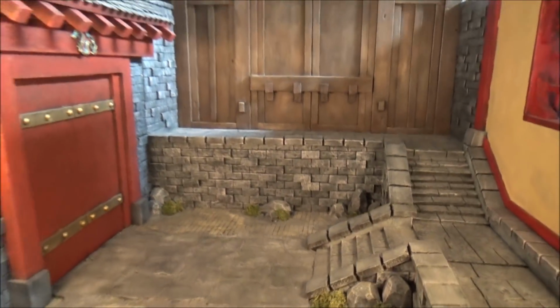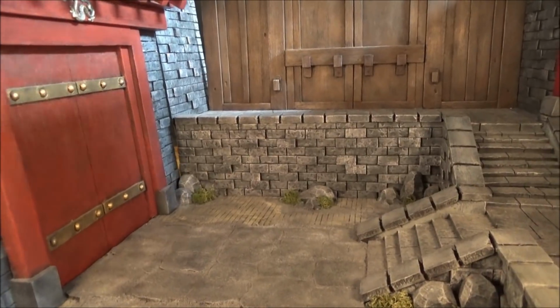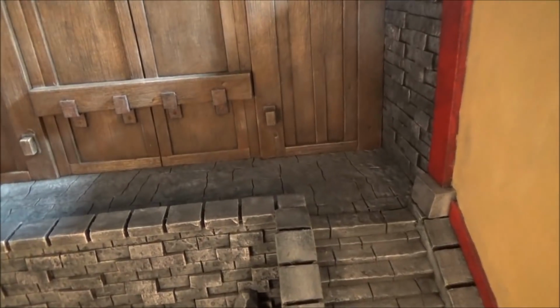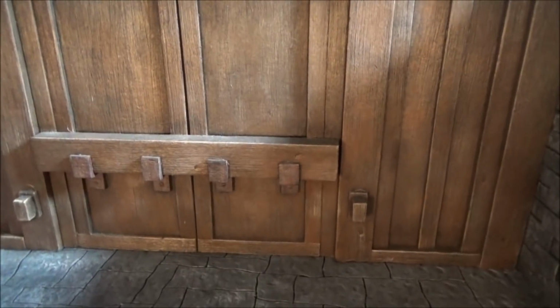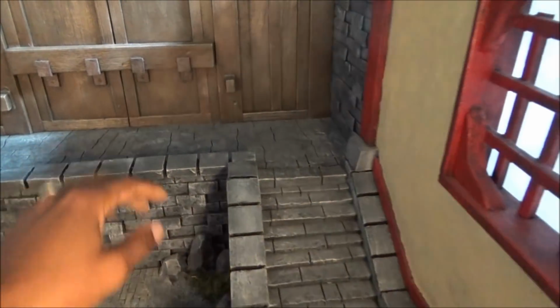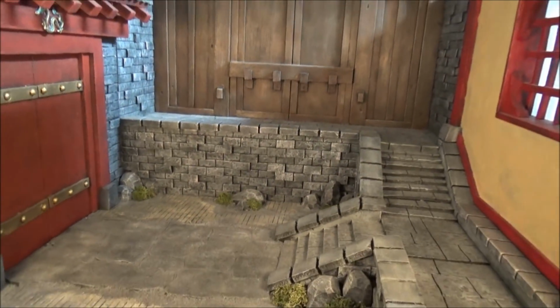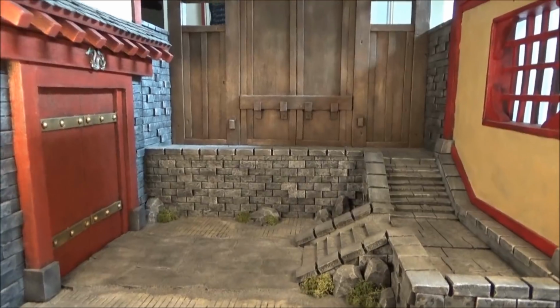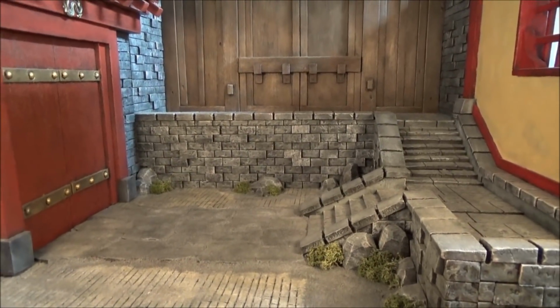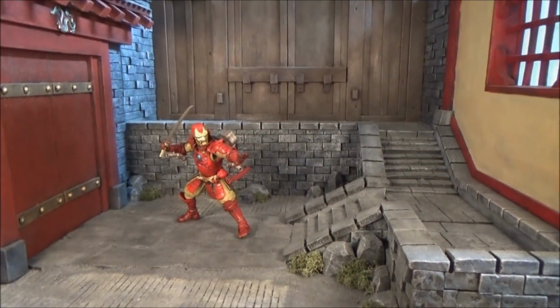But this is a very, very nice piece, and the sides collapse. This part also, let's see, collapses and comes out. So you got 1, 2, 3, 4. This side comes off. So about 5 pieces, including the base. So this is how it looks here, and we'll put a fig on here for scale purposes.